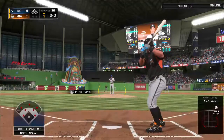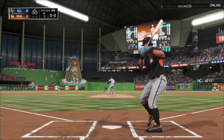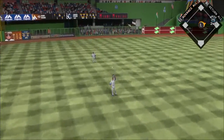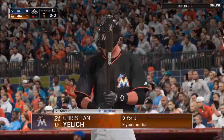Ichiro Suzuki digs into the box in the bottom of inning number 3. Right fielder, Ichiro Suzuki swinging. High pop-up back onto the outfield grass now. Escobar is there to take it as they're able to set down Ichiro on just one pitch.